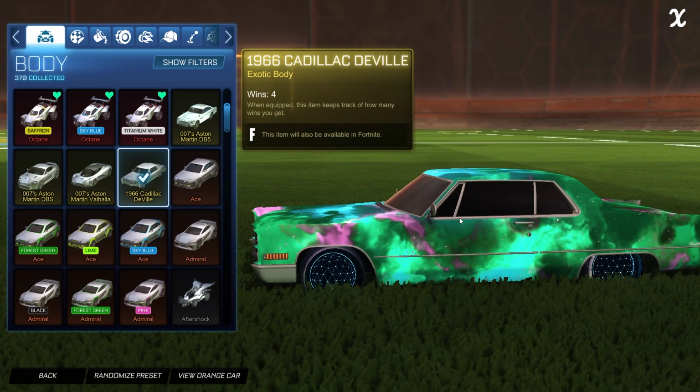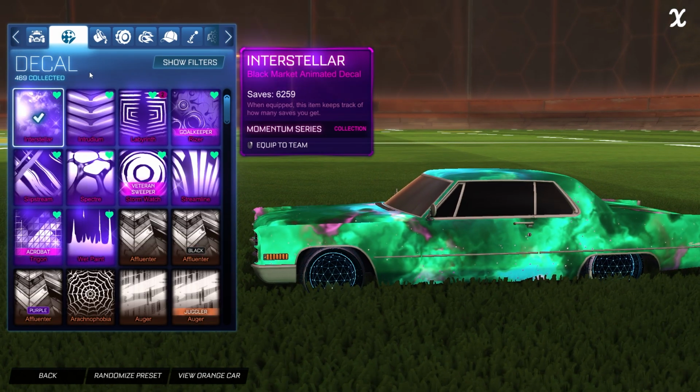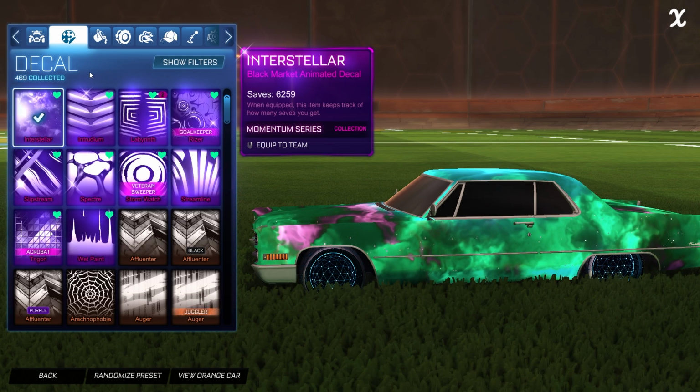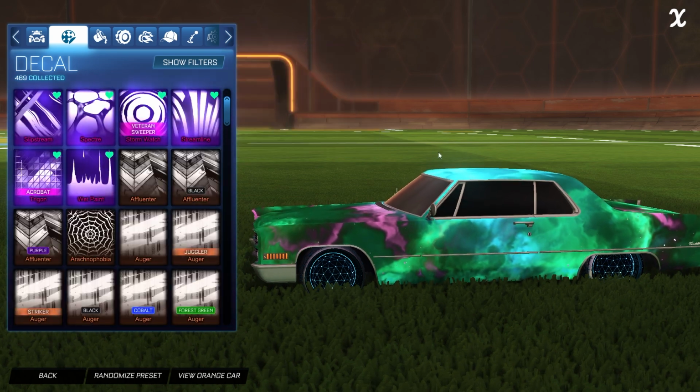So starting off, we do have the Cadillac Deville yet again. For the decal, it is the Black Market decal Interstellar painted pink. This one has to be painted pink for you to really get the Northern Lights. But if you don't have the painted pink one and you just want the normal one, that one also works just fine. I can show you what it looks like really quickly.